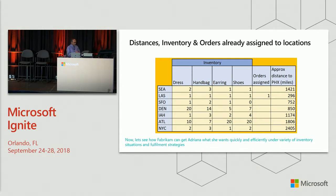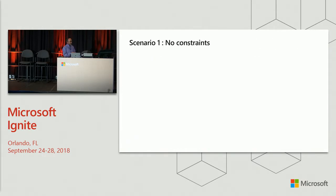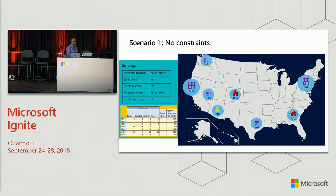So if you think of that as a situation, and if you think about distributed order management with absolutely no constraints, so you don't specify any constraints, what does it do? You can see the distance between Phoenix, where the customer is, and the closest store, and it makes a lot of sense to ship that from the Las Vegas store, where all the units are already available. So there is no out of stock situation in that store. So I can take that set of products and distribute it so that she gets it faster and at the cheapest mode. So that's the simplest example.